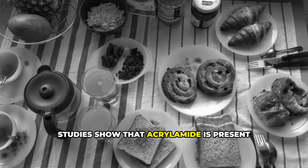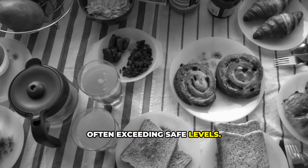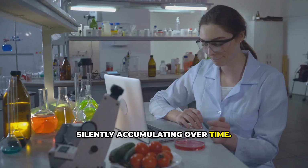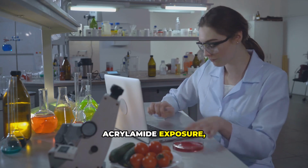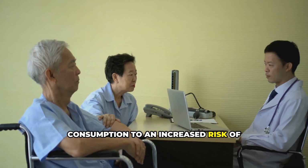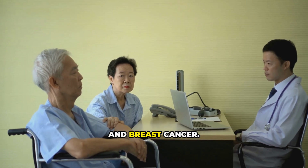Studies show that acrylamide is present in a wide array of everyday foods, often exceeding safe levels. The danger lies in its ability to slip unnoticed into our diets, silently accumulating over time. While more research is needed to fully comprehend the long-term effects of acrylamide exposure, the evidence so far is concerning. Studies have linked acrylamide consumption to an increased risk of certain cancers, particularly endometrial, ovarian, and breast cancer.